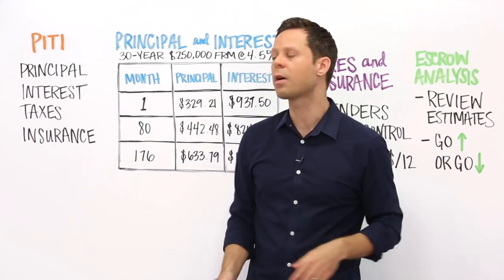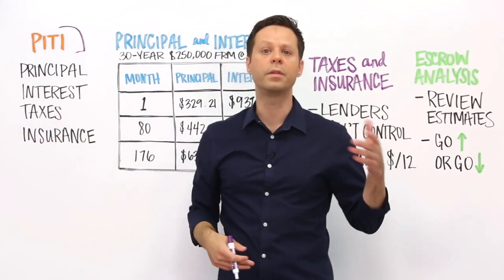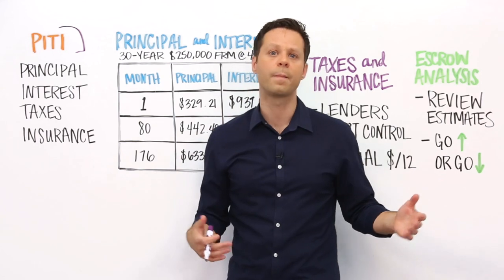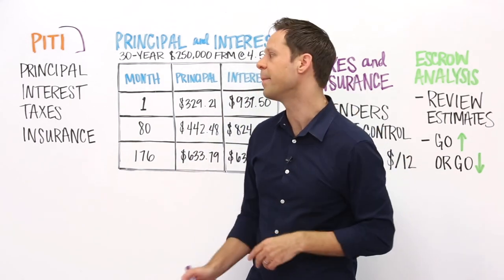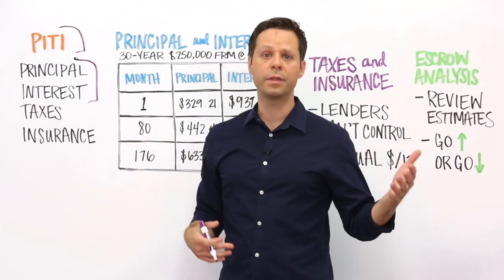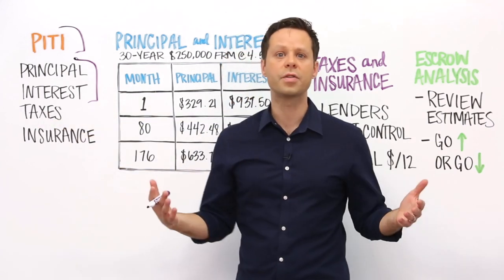Homebuyers will often see these four costs described as PITI, which stands for principal, interest, taxes, and insurance. This is the recipe for most mortgage payments. Now, essentially, you're paying one bill each month, just making one payment, but the funds get distributed two ways. One way is toward covering the principal and interest, the other chunk covering escrows for taxes and insurance.